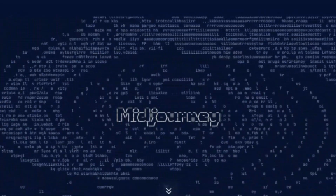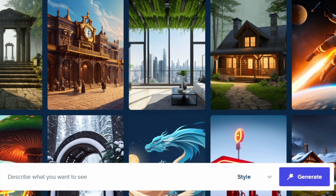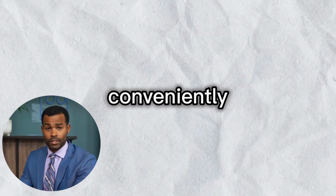Midjourney is a text-to-image generator that lets you convert simple descriptions into images like you see here. And we are going to use this AI to start creating an unlimited number of clip art designs that you can start selling. Before we actually start using Midjourney, we first have to come up with some ideas for clip art, and conveniently enough, we can also use AI for this as well.